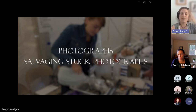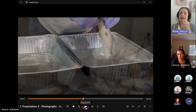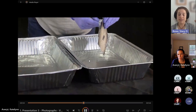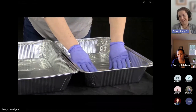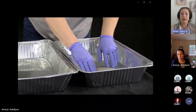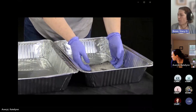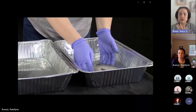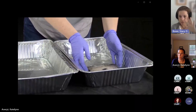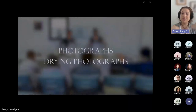So again, to review what we just watched, this was how you could bathe a singular photo. Now we're going to talk about something we see a lot in salvage situations, where photos get stuck together. What's great about a lot of modern photographs, from about 1970 on, is that they were born in a wet process. So if they've already started to dry and stick to each other, you can actually re-wet them in your clean distilled water. And you can actually let them sit in there.